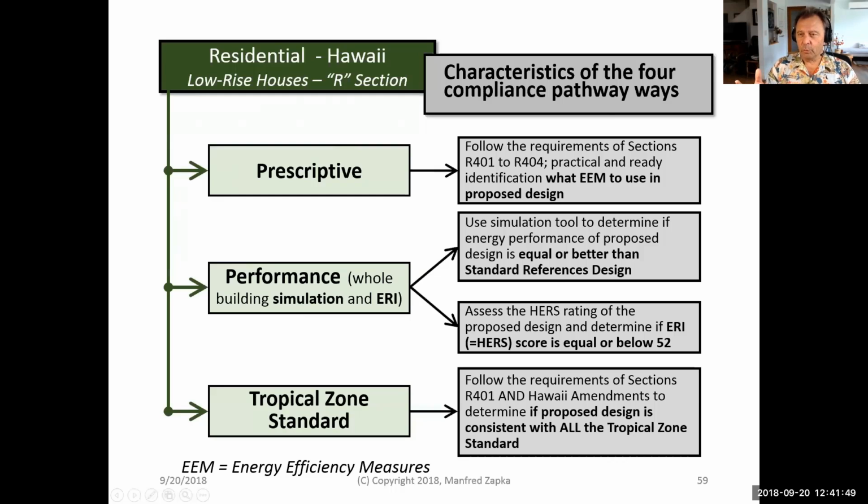So they give us a standard. We can prove it in a simulation that this one is the standard, and then we have our proposed, and the proposed in terms of cost has to be lower. And it's a very neat way of achieving compliance because it allows us a lot of flexibility, which the prescriptive doesn't give us. So the second one would be the ERI or the HERS score. If we prove that the ERI score, HERS score is equal or below 52, then we are also compliant. And the difference between the simulation tool and the ERI is that in the simulation tool, we do not account for appliances and so on, so they are kept outside, whereas the ERI does.